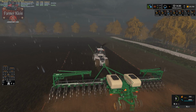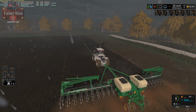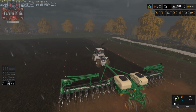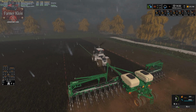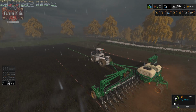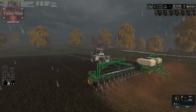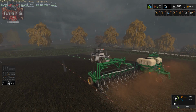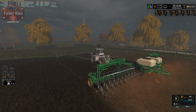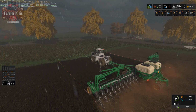So we're going to go ahead and stop our planting once we get up here to the edge, simply due to the rain. We obviously don't want to get our tractor and our seeder all muddied up, and with the soft wet soil, we don't want to be planting too deep, or the crop won't come up out of the ground. We'll end up rotting, I guess, in the soil.